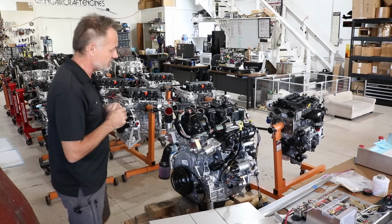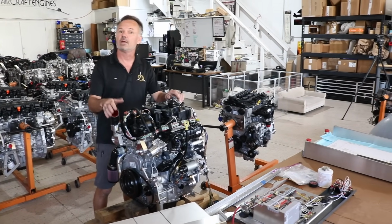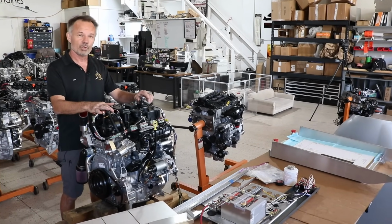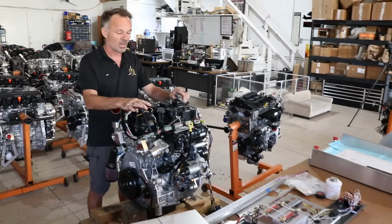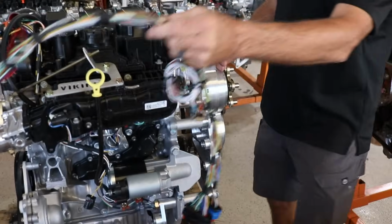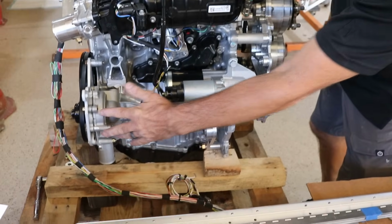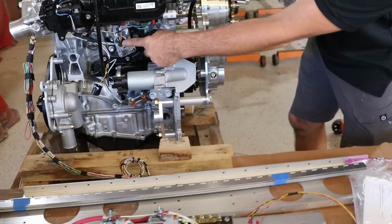As far as a comparable engine in the light sport and home-built airplane industry, this would be an equivalent engine to the Rotax 916. It is also turbocharged. It has our traditional Viking gearbox on it. It uses a liquid cool pump over here, a starter motor here. You have in and out for the coolant.